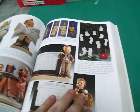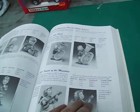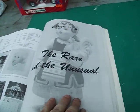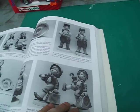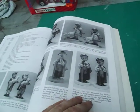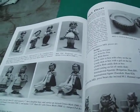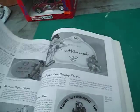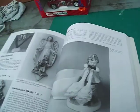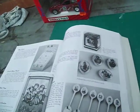They are nice things. So we do have some coloured pictures in there. I say this is a really big book. Chapter 5, the rare and unusual. So yeah, I did have that goose one there. I know I had that one. These ones look a lot older. Yeah, I had a lot of these plaques as well. They did all sorts of teaspoons, some of the rarer things listed in here too.